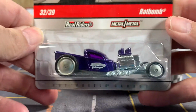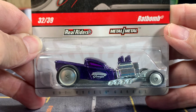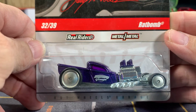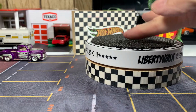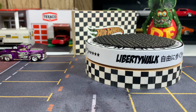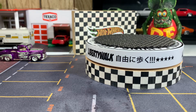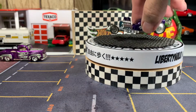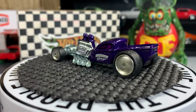First one is the Rat Bum. It's from Larry's Garage. It's got real riders on it. So guys, let's open her up, put her on the turntable. Guys, this is gorgeous. Absolutely a beautiful casting.